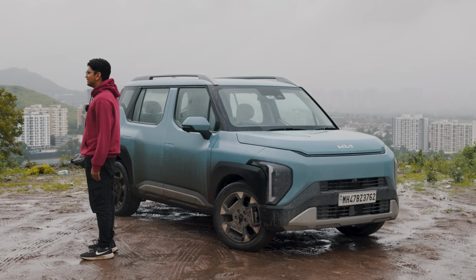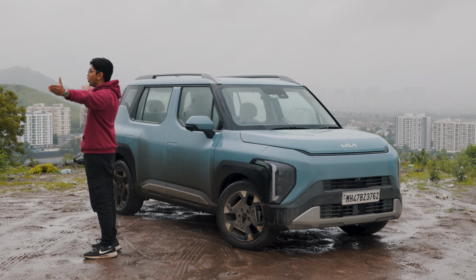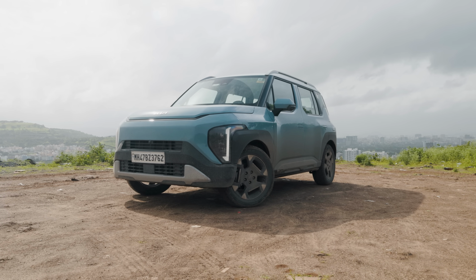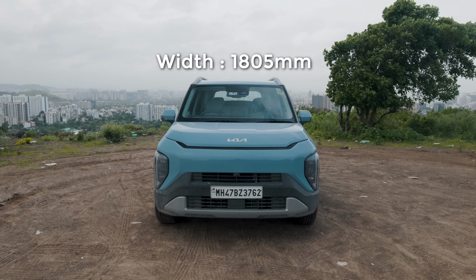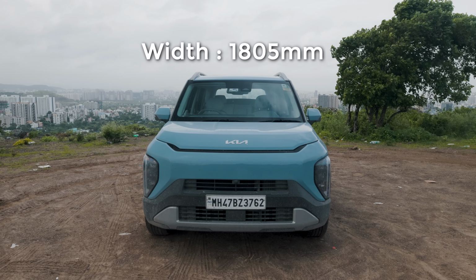Let's talk about the design, and this is the best view of the Kia Syros when you're not looking at it, because let's be honest, what is this thing? It looks, well, I can't even describe it. I don't understand why some manufacturers have to make cars look absolutely ugly and call them futuristic, because this is definitely not a good looking car.